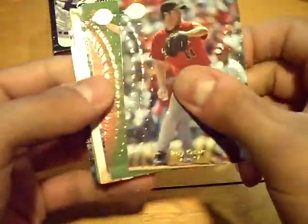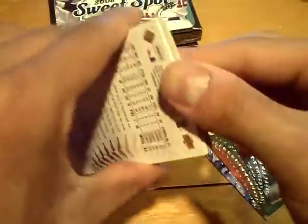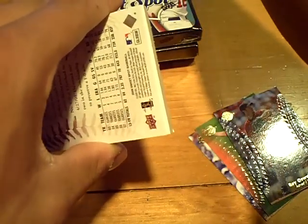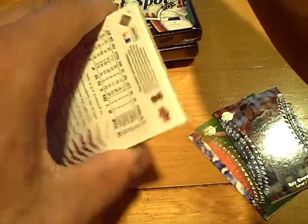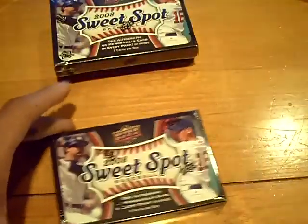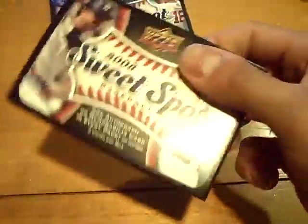There you go, Spiegel. Nice Cardinals hit. This will be the rookie autograph. Yankee Stadium Legacy of Kevin Maas again. And the autograph will be numbered at a 199 for the Royals. Rookie on-card autograph of Luke Hochevar, or Hochevar, however you would pronounce it. But he is decent. I have a couple autographs of him, actually. Luke Hochevar. Autograph. Not a bad one to get for the rookie auto there. We've been doing actually really well with the rookie autographs on this product.